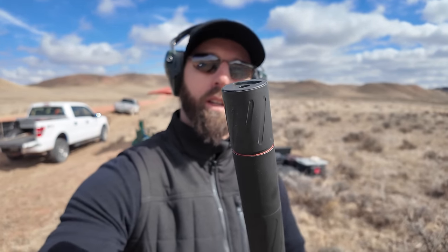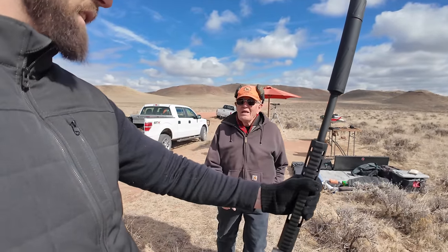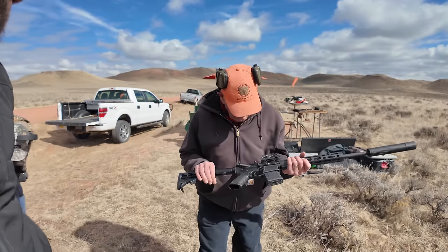Yeah. That sounds so good. So this is an AR with a silencer. Look at the smoke. Oh, okay. I saved this one. It was beautiful. It was really good. All right, cool. I loved it. And it was very quiet.